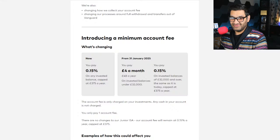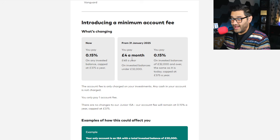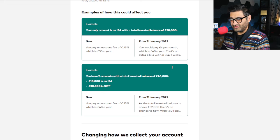So what does it mean? What's the main gist of it? So what's changing now? You pay 0.15% on any invested balance capped at £375 a year. So if you had a lot of money in there, you won't ever pay more than £375 a year. But now you're paying £4 a month for balances under £32,000. So that's an increase. Let's have a little look at the examples they sent us in the email.